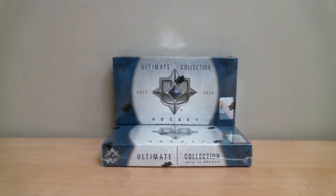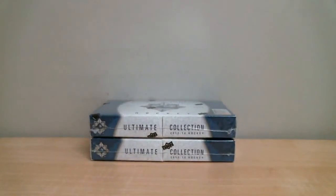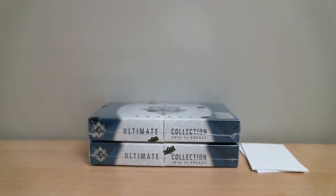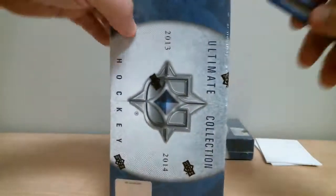First box number is 221, 158, 526. Second box number is 221, 057, 467. 4 cards per pack. 1 pack per box, 2 boxes to open. That's for hits. First box, Upper Deck Ultimate Collection.